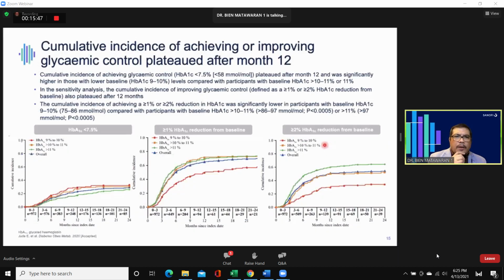So just to illustrate the cumulative incidence of those patients achieving improved glycemic control after 12 months. If you look at the slide, basically the graph on the left, these are patients who were initiated with premix insulin and were able to achieve an HbA1c of 7.5%. So as you can see, this is the cumulative incidence of achieving HbA1c. So almost just 20% or about 30% at best were able to achieve an HbA1c of less than 7.5% after 2 years with premix insulin.